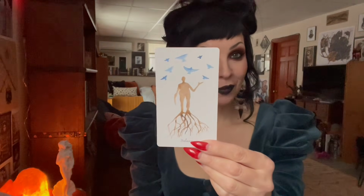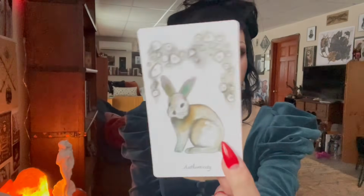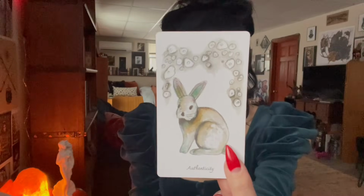However, I do get the feel for the card title in the artwork in every single card. So from that perspective, this is going to make a great working deck for me. And the images that were disquieting for me, I'm really intrigued to meditate and journal with. And then there's so many cards like this that I just really love.